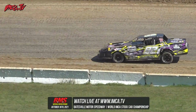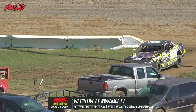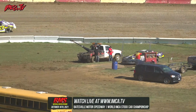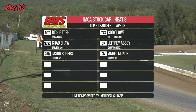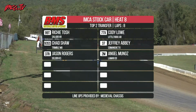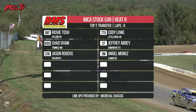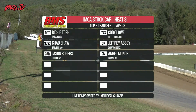Medieval Chassis heat race number 8 getting ready to come to the Speedway, and a guy who's probably wishing he hadn't given the spot up on Wednesday. I know there was talk. He went up to his teammate and said, "Hey, what would it cost for me to buy that spot back from you?" So we'll see if Richie Tosh out of Saldo, Arkansas, in the 99 team can put this thing in the show tonight. Great run Wednesday night. Just had a little bit of trouble.